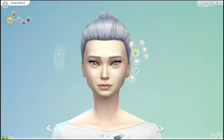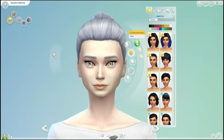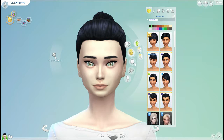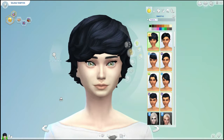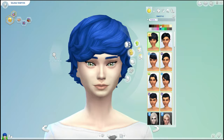Let's start with hair. I'll start with short hair. So we got one new short hairstyle and then change it to black. Ooh, I like this. Ooh, that's adorable. Let's see it in some different colors. Ooh, I like that one. Yep, bright blue. We'll just leave it on this. I think that looks really nice.